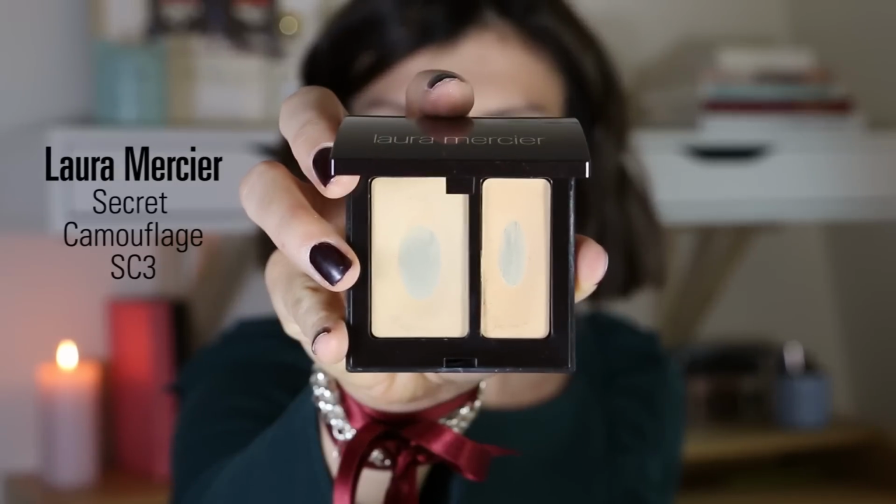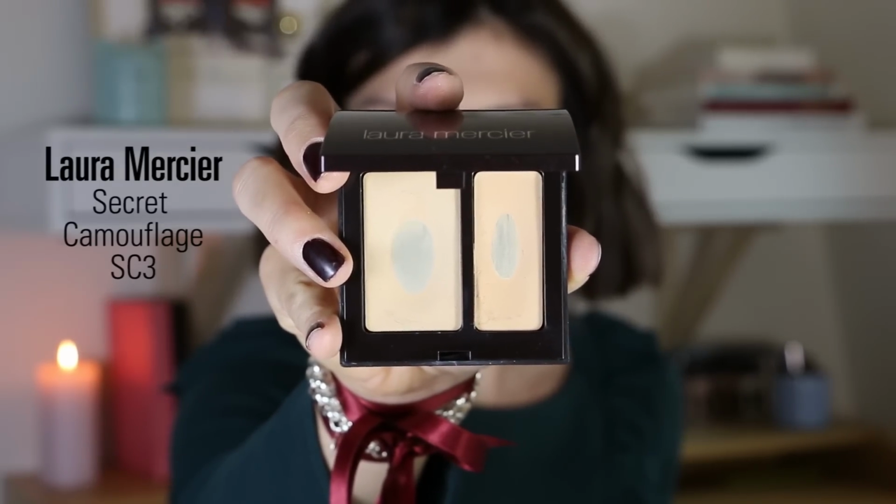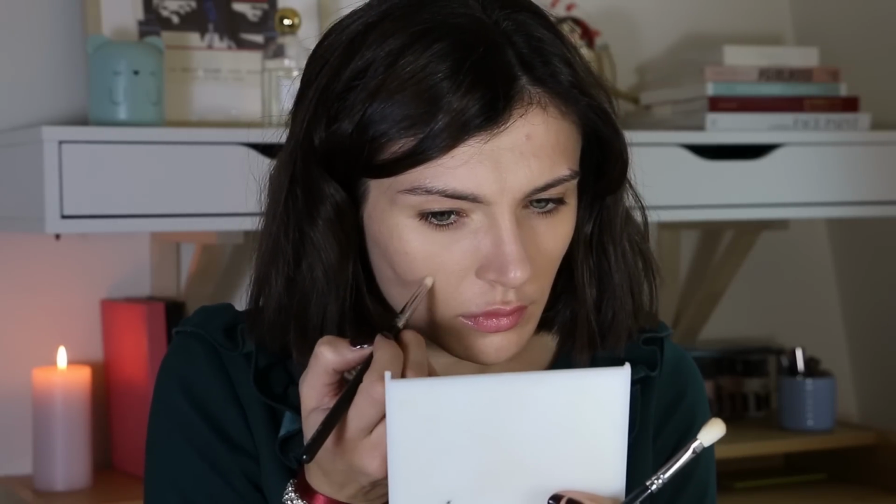To conceal my blemishes, I'm using the Laurent Mercier Secret Camouflage in the shade SC3. I apply it with a pencil brush and with a fluffy brush, so both brushes. I grab some product, I apply it on the blemish, and I blend everything around. I love this concealer, there is no mineral oil in it, it's great to cover acne and blemishes.